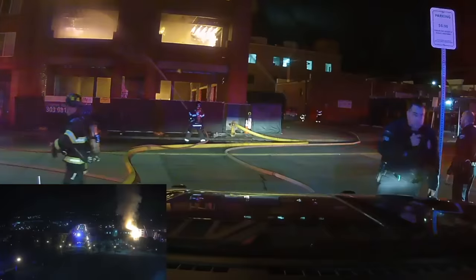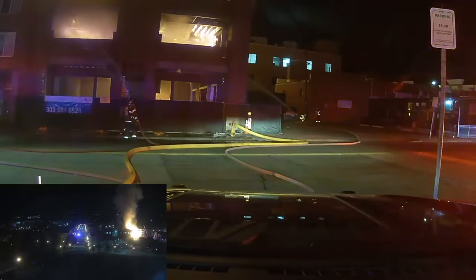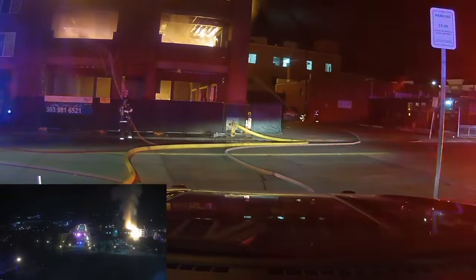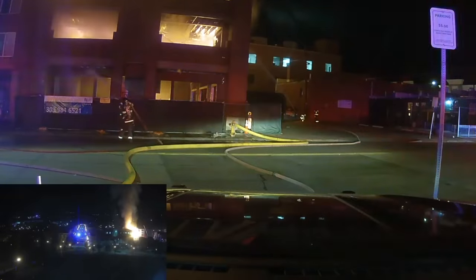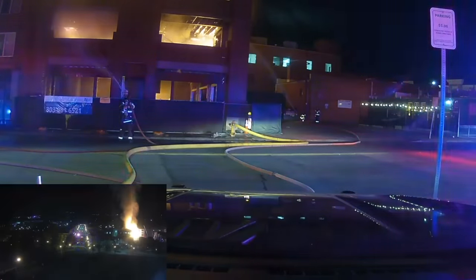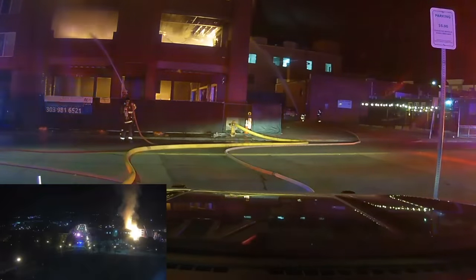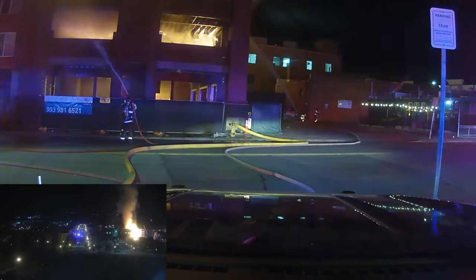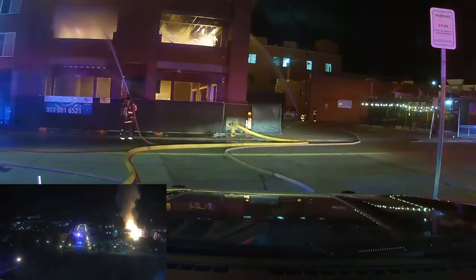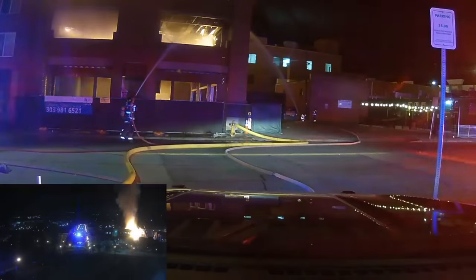Command, Medic 11. Medic 11, go ahead. Primary complete on 2, 3, and 4. On the half of the building closest to the fire, we have no extension into the living space on 2, 3, or 4. Copy. You've got no extension into living space on floors 2, 3, and 4 of the Bravo 1 exposure. That's affirmative. Do you want us to continue clearing the rest of this building? Affirm, and I'm going to give you Engine 16 to assist you with that.